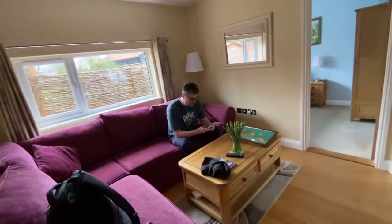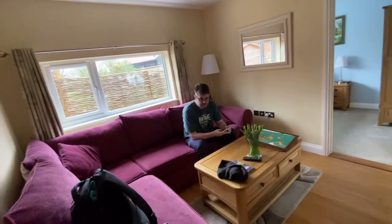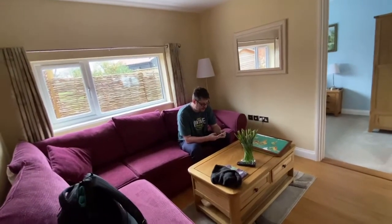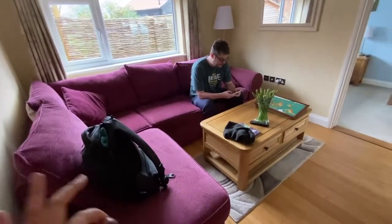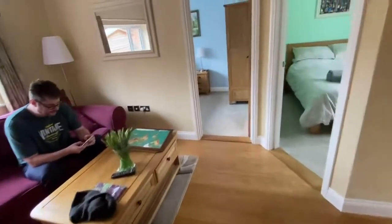And this is our, what do you call this? Sofa sala? Yeah. What do you call it in the UK? This is the sitting room. The sofa is really comfy.